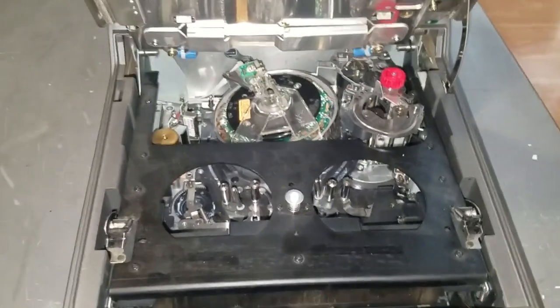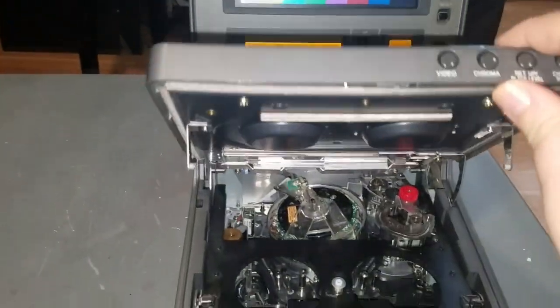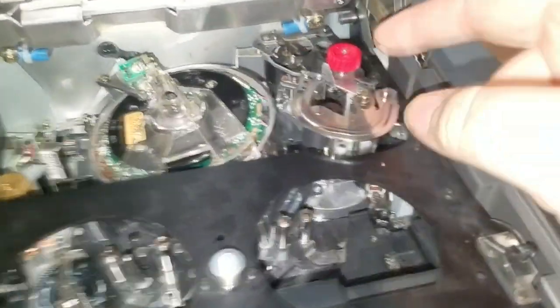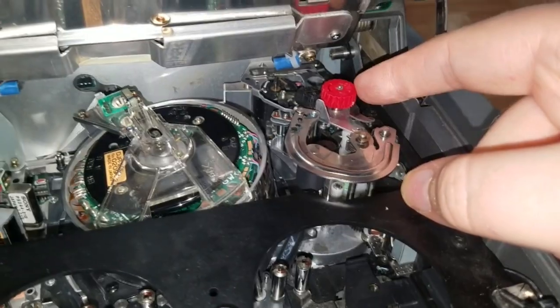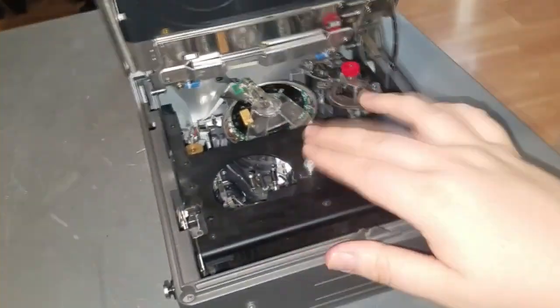So if you had a tape in here that you had to get out but you didn't have access to power, you can open this door and then you turn this red knob like 30 times and it unloads the tape and pops it out. So that's that.